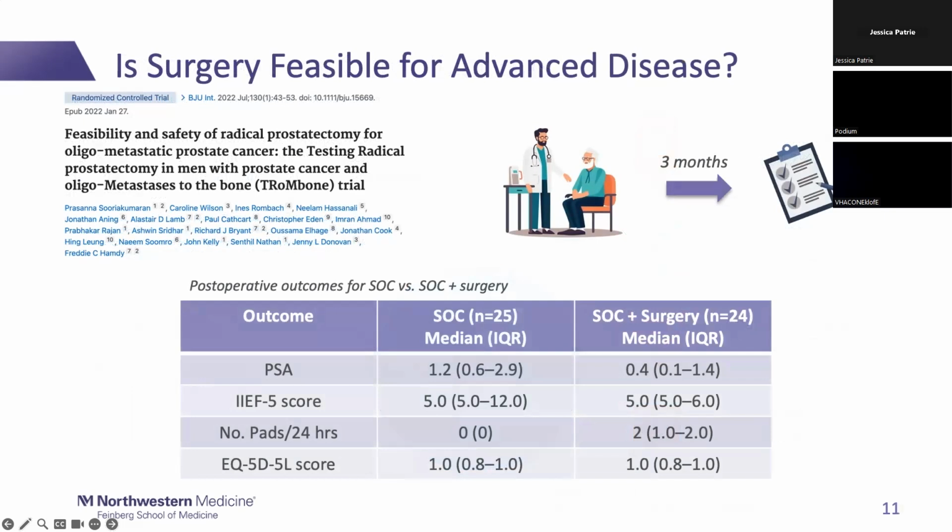We also have evidence of the surgery's safety and feasibility in metastatic prostate cancer patients. The TROMBONE trial looked at patients who had metastatic prostate cancer and randomized them to receive standard of care, which was ADT with or without docetaxel, or standard of care plus surgery. What they did was look at these patients 3 months after treatment and assess their quality of life, incontinence, and sexual function.